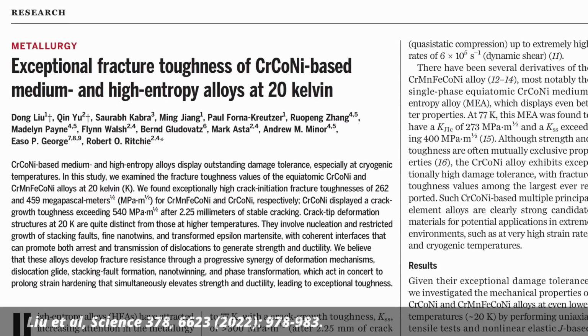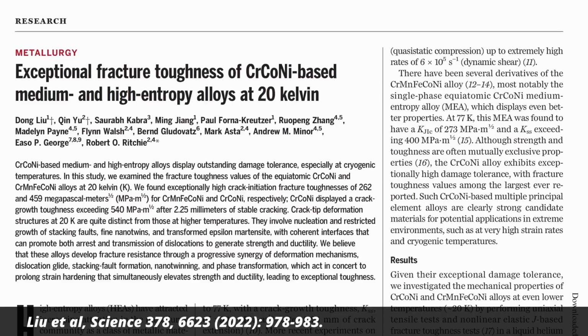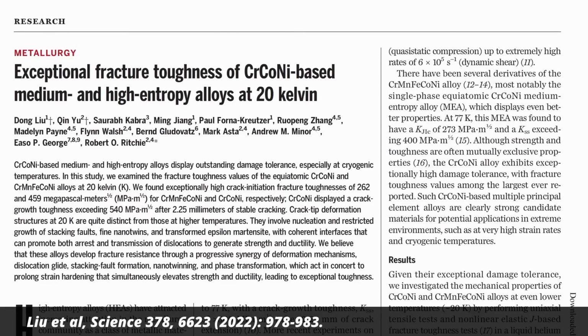The toughest material yet discovered turns out to be a simple metal alloy, according to a study that was just published in Science. A group of American scientists blended chromium, cobalt, and nickel to create an alloy that's both malleable and strong.